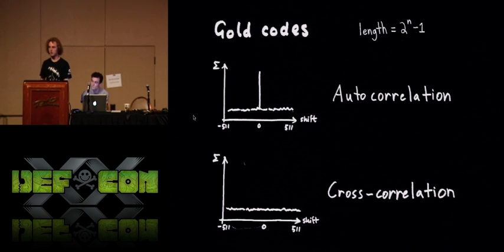The other property is, I said, there are many Gold codes. If you have a certain length, there are many Gold codes in that set. If you take two different ones and perform the cross correlation between two different Gold codes in the same set, you'll find that their cross correlation is 0 everywhere, or as close as you can get to 0 everywhere for a finite length code. And these two properties together are going to be very useful for implementing our code phase measurement.